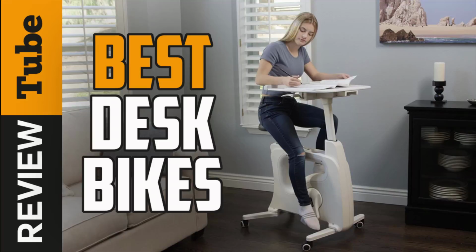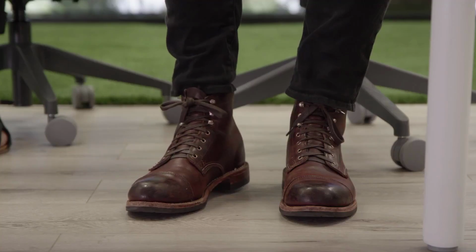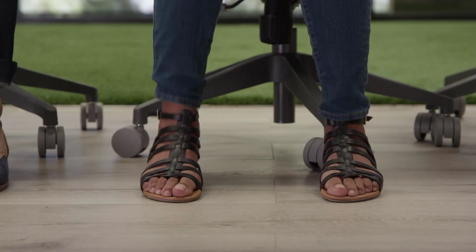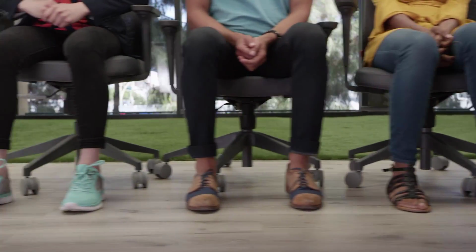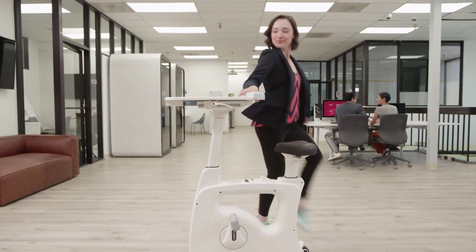Even the best-laid fitness plans can struggle to survive a hard day in the office. So why not squeeze your gym session into working hours and multitask your way to a dream body? Keeping your health in mind, companies have been coming up with new inventions and machines. A great innovation today is the desk exercise bike, also referred to as desk bikes.